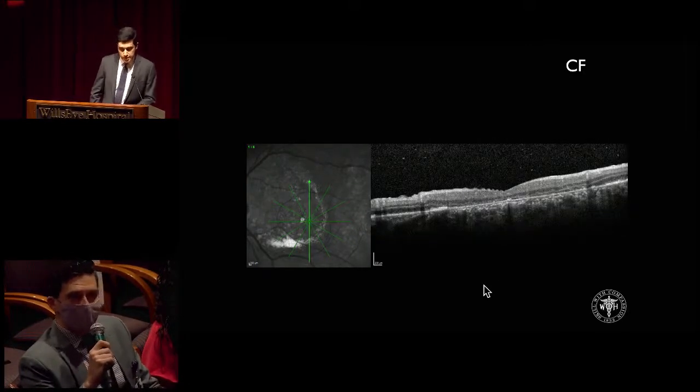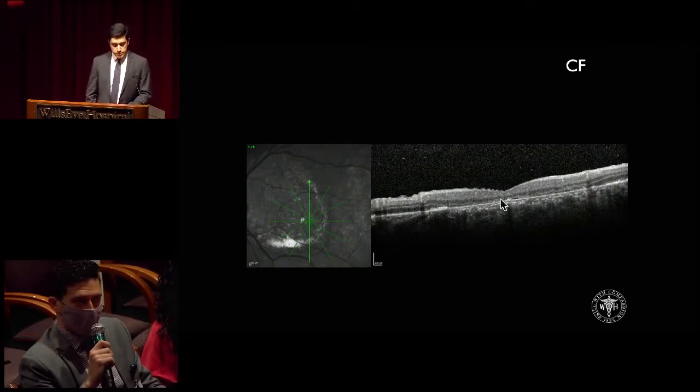This is a vertical cut. Again, very similar findings here, vitreous opacity. There's marked attenuation of the RPE with probably some increased transmittance into the choroid here. Inner retina overall is relatively intact.